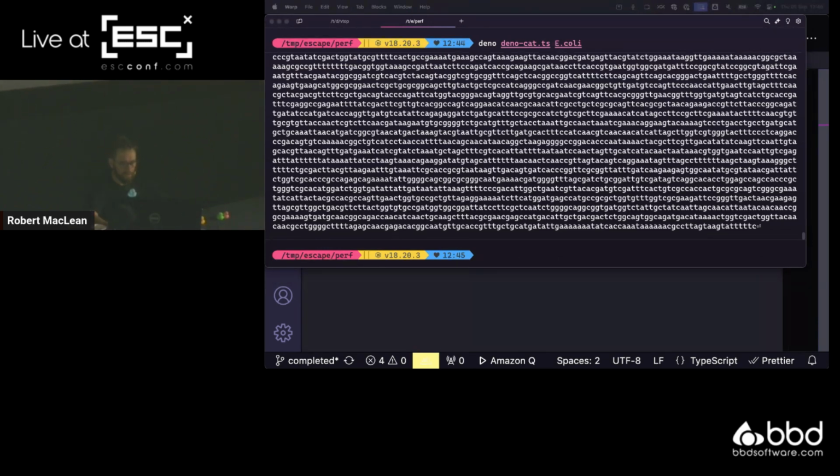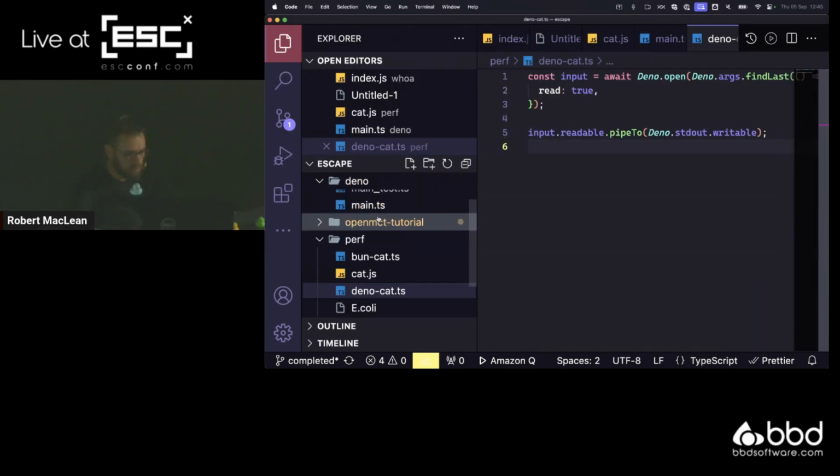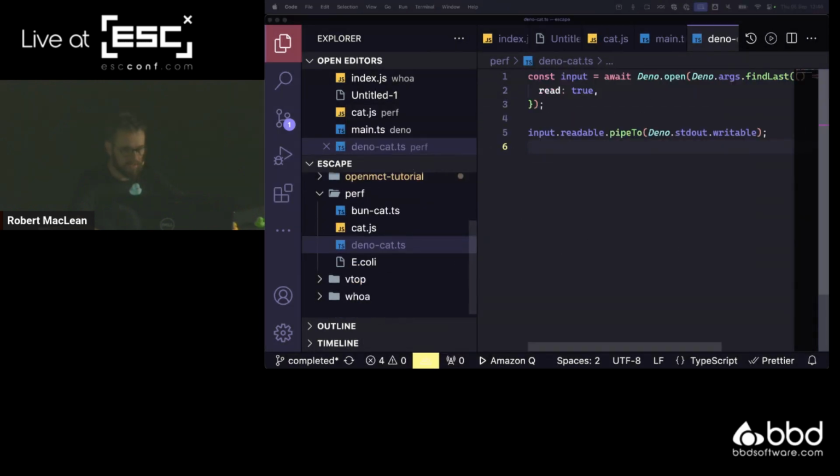Let's do something more complex. It is 2024, obviously. Dale's talk is amazing, and he has AI in his talk. So I want to be cool, as we all do. So let's throw some AI in.